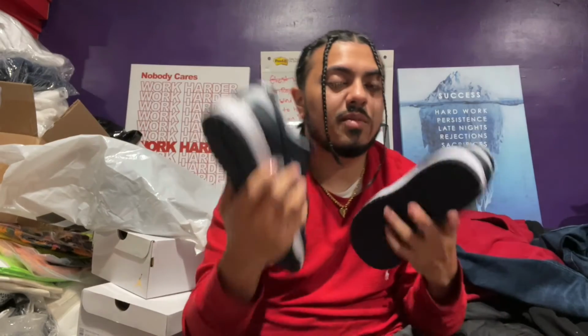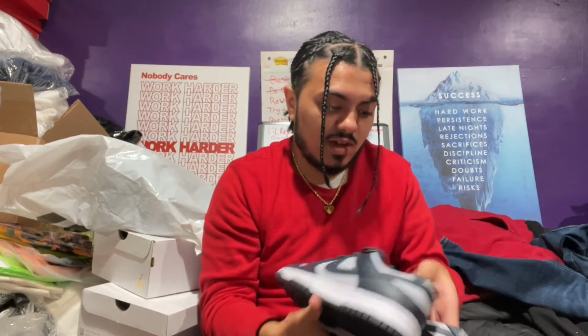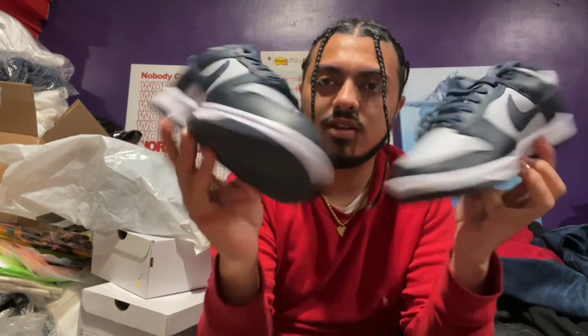I'm selling them. Literally, I'm gonna look up the price for resale right now as we speak so I can get rid of them. I do not want these in my house no longer. It's a Georgetown sneaker. I don't think it really holds its value long term. So I'm trying to get rid of these ASAP. That's really it. Let me know what you guys think about these.